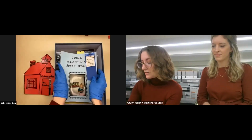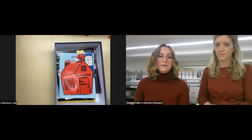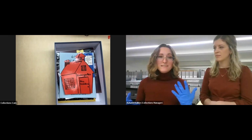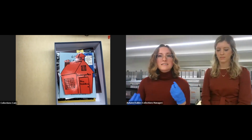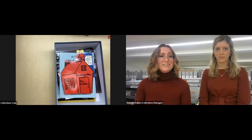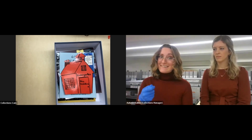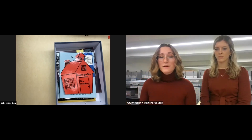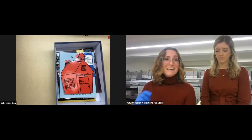So when you're doing your own processing with your own collections, archivists use this term. It's called MPLP, which is more product, less process. That basically means if we're working on a large project, we might want to consider what we're prioritizing. Maybe the thing we're prioritizing isn't removing every single staple, but if you come across a really rusted one, you take that one out. So it's considering how much you're working on and what kind of time you have. But if you have a relatively small collection with some staples on it, just take them out. Take them out, be very gentle.